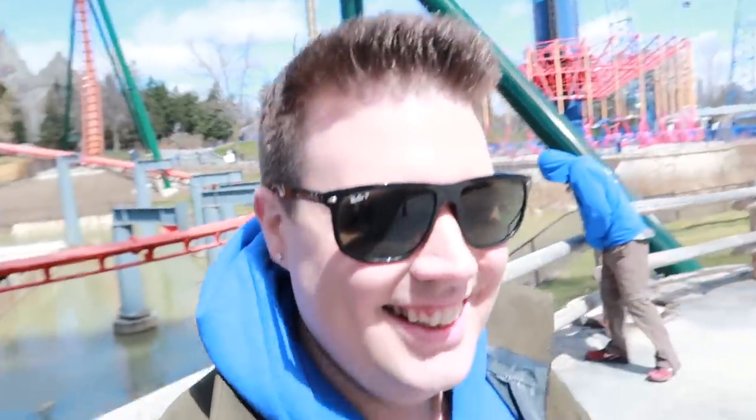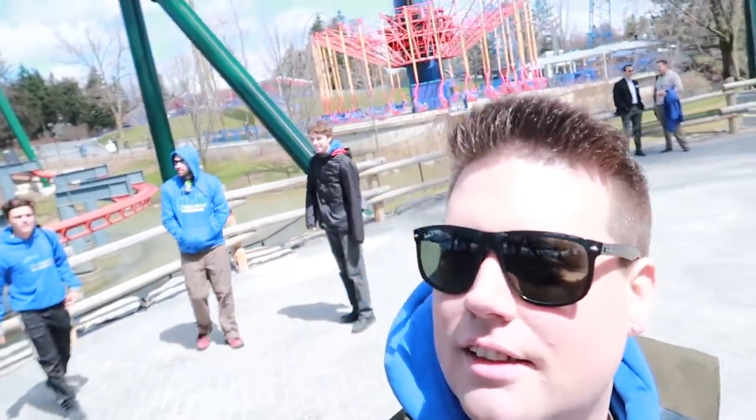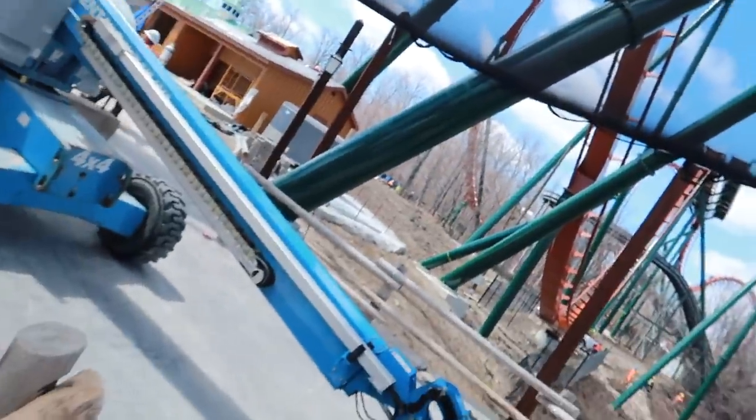You're not going to be able to see it from here. This is a terrible angle. Right here, Brendan? Right. Let's see it. Brendan, we got to go get some shots over there after. Right there. It's on the second drop out of the mid-course brake run. We have to get shots from over there after. Just look at that.